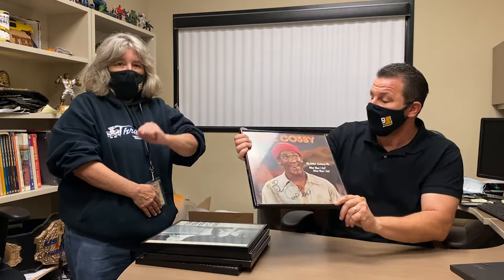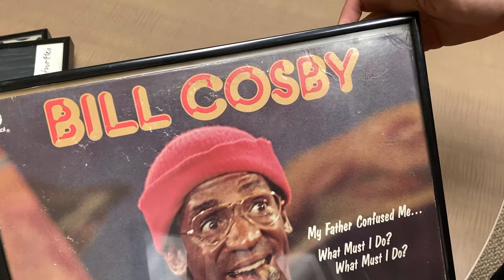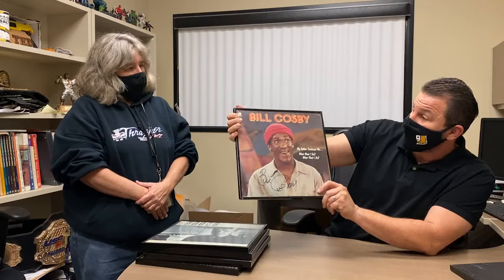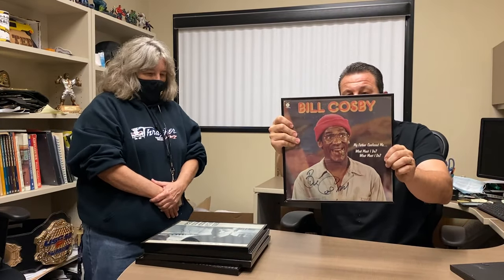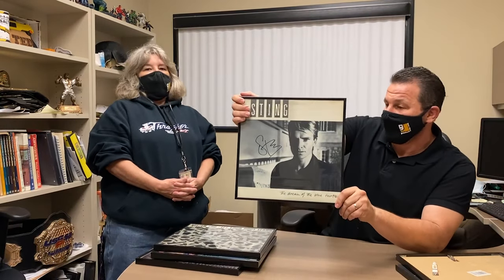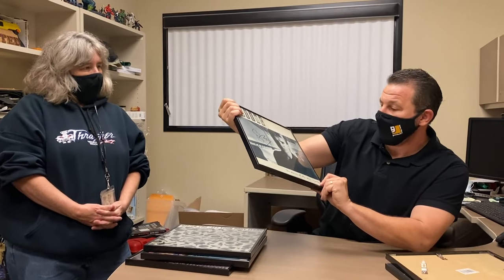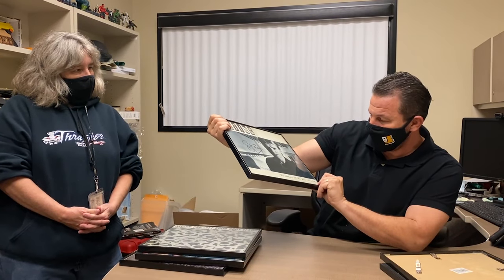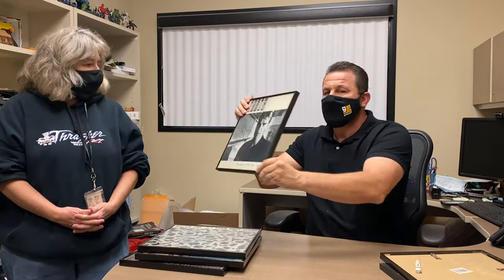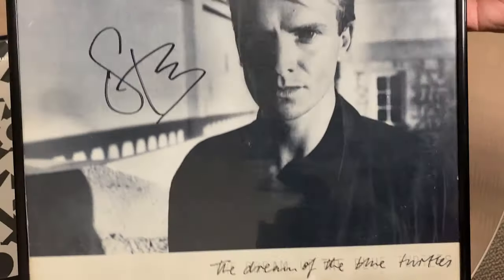We have a Bill Cosby one. My Father Confused Me. What Must I Do? That's a record, right? Yes, that's a record. Comedy record in there. Next we have Sting from the Police. And that record, what's this? The Dream of the, what is that record? The Dream of the what? Turtles. Dream of the Blue Turtles.